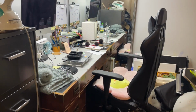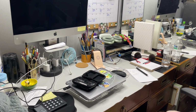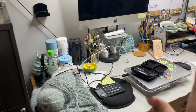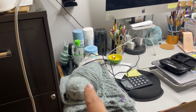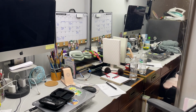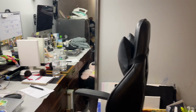There's a mess, of course, here. I tried to clean up a little bit. I've been putting some stuff away. It's not super crazy, but I'm still editing, so stuff is everywhere, and notes and whatever. And this is the crochet project that I just haven't had time to do. That thread that I purchased, I'm actually going to return. I think I have until May something to return it.